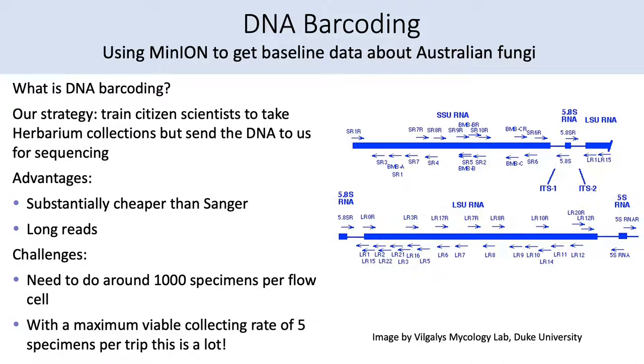The challenge to that though is that in order to use the MinION efficiently, you need to put about 1,000 specimens through at once on an individual flow cell, and that can bring the cost down to $2 to $4 a sequence, but it takes a lot of effort to collect that many fungi. So for example, generally if you go out on a collecting trip, the maximum rate you can have is about 5 specimens per trip, and that's creating a lot of work for yourself. So we're essentially looking at getting a lot of volunteers and probably spending an entire fungi season to get enough fungi to put through one of these flow cells.